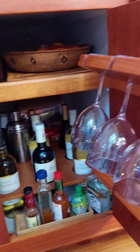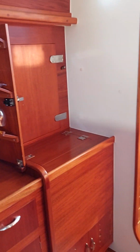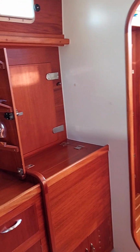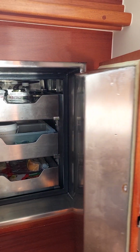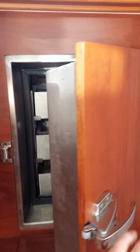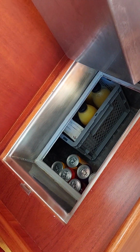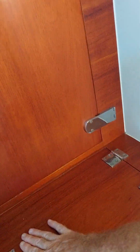And of course you get further down and you start to see some wine storage. And just back here you'll see we've got one of the fridges. This is what we call the veggie fridge. There's a top section here with those three drawers, pull out, and then there's also a bottom section down here. So quite a big fridge space.